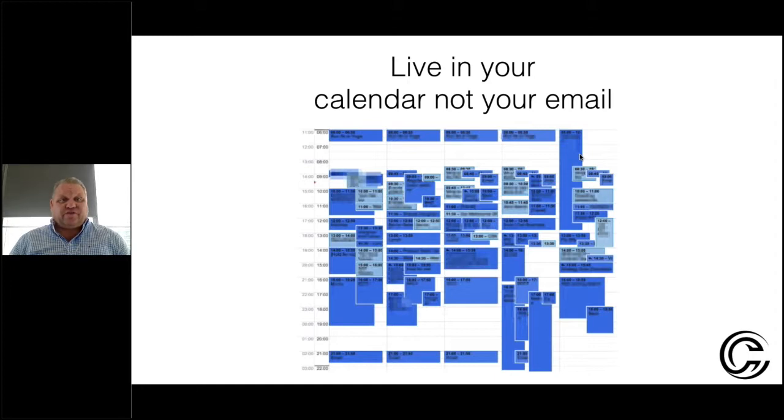And so I go to inbox zero. And if I can't do it, I get somebody else to manage it for me. So I don't need to worry about it, right? But you don't need to be ruled by email.